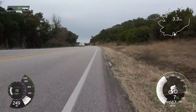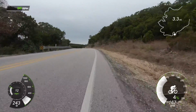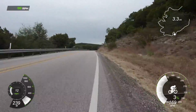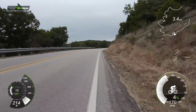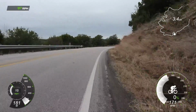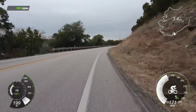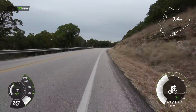So I'm trying to keep it under control, try and stay within my wattage that I want to be at. And for some of the shorter rollers and some of the steep stuff, I just can't. At my size, it's just tough to keep it under 300 watts. But for the most part, I'm trying to stay within my training zone that I've allotted for this workout. And overall, this whole loop takes me about 40 minutes for this type of an effort. Definitely under 40 minutes with a group that's getting after it.